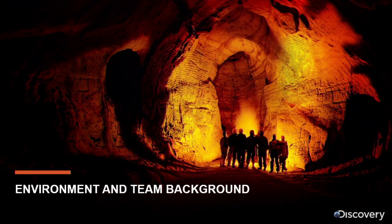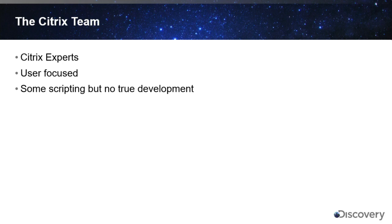Scott. All right, so I'll talk about the Citrix team itself. So they're a talented team. They know Citrix top to bottom. They're super focused on their apps, and they're particularly interested in the user experience of their apps. As Tyler mentioned, they've got some scripting experience, but it's just batch and PowerShell. And none of the scripting is run through any testing or version control. And so anytime they make changes, it's usually through the GUI. They're Windows guys, and it's GUI or ad hoc.